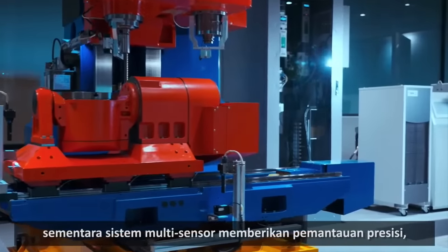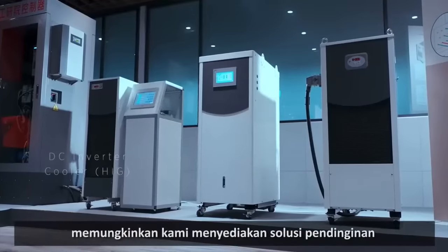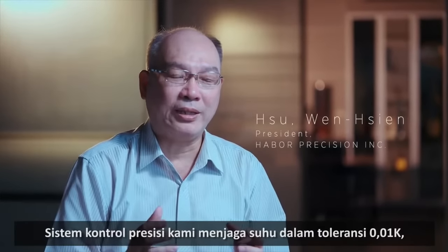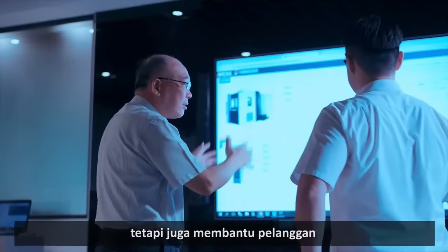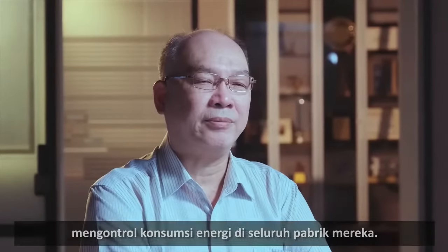Multi-sensor systems deliver precision monitoring, enabling us to provide customers with the most appropriate cooling solutions. Our precision control systems keep temperatures within a tolerance of 0.01 K, so we are not only committed to quality, but also to helping customers control energy consumption throughout their factories.